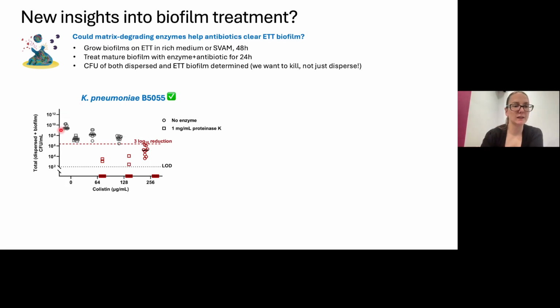So here's data for Klebsiella pneumoniae, which was looking very promising. Without an enzyme, you need 256 micrograms per mil of colistin to cause a 3-log drop in total viable cells, biofilm plus dispersed. But if you add proteinase K, you can take that down to 64 and get almost complete eradication of that population.